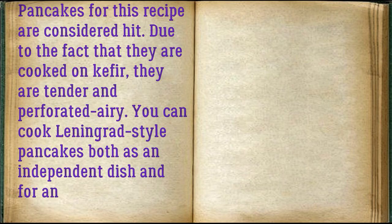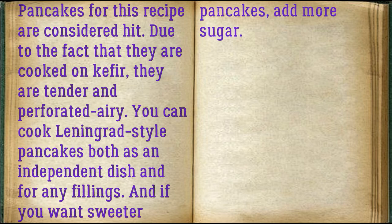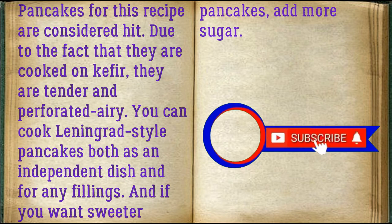Pancakes for this recipe are considered a hit due to the fact that they are cooked on kefir. They are tender, perforated, and airy. You can cook Leningrad-style pancakes both as an independent dish and with any fillings. And if you want sweeter pancakes, add more sugar.